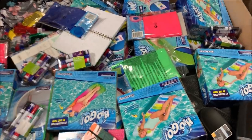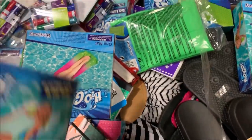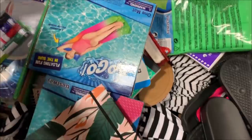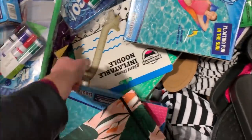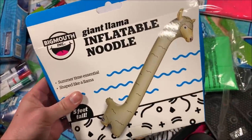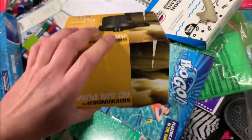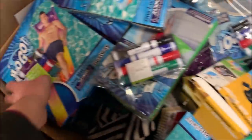That's not too bad. Let's see what's in the bottom one. And here we go. These things are gonna do great. Oh, I missed. They have tape going across them for some reason, even though there's a lid. These are gonna do great come spring. I'm gonna try and sell them now, but look at this. A giant inflatable llama. Let's see, what is this? An air pump for like an air bed.